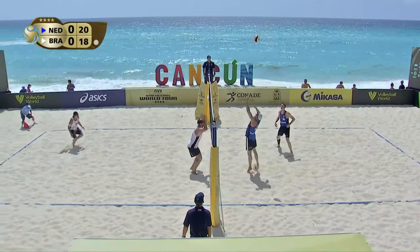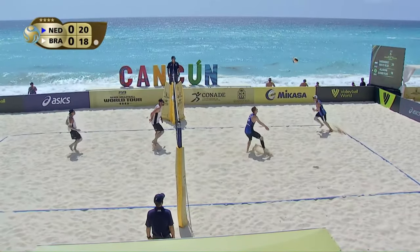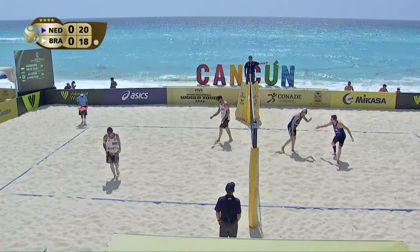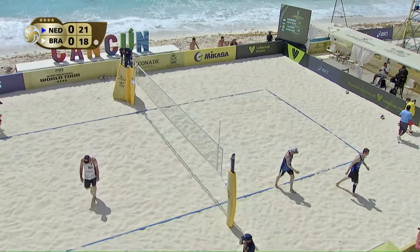Side out required for the Netherlands. Van der Velde's gone for the cut, but that's been well played. He'll get another shot at it. Oh, that's the way you get it done. Van der Velde with the thumper. Netherlands take the set. 21-18, they lead 1-0.